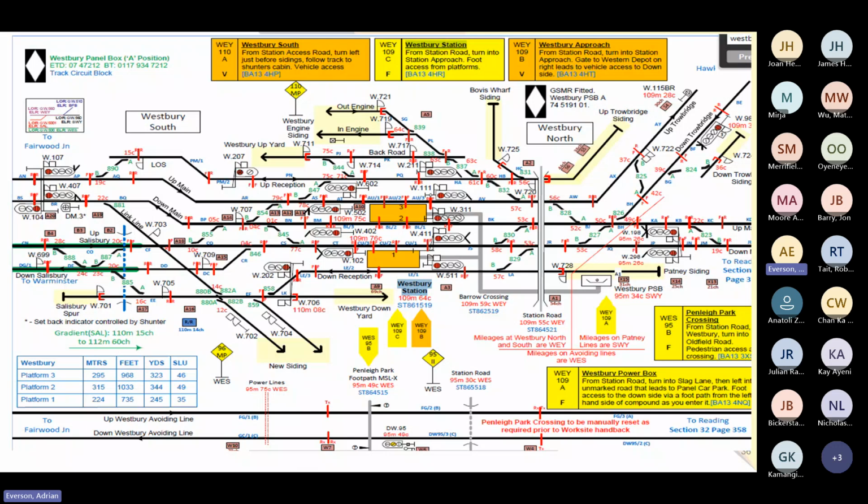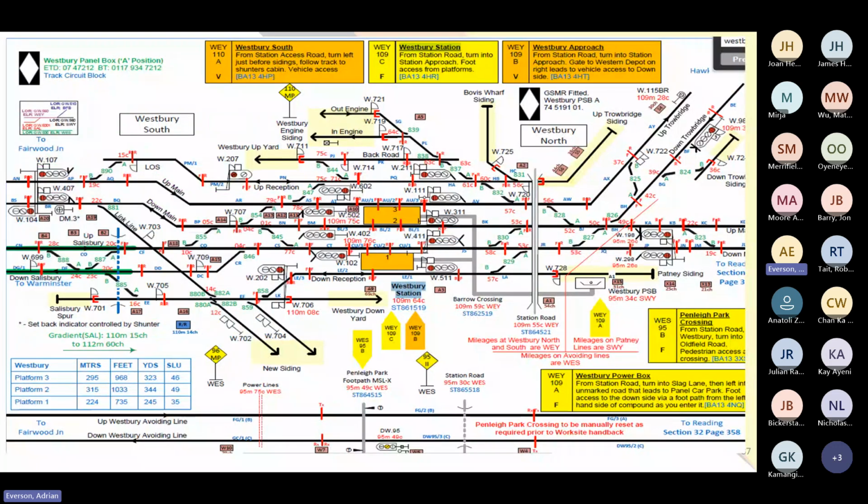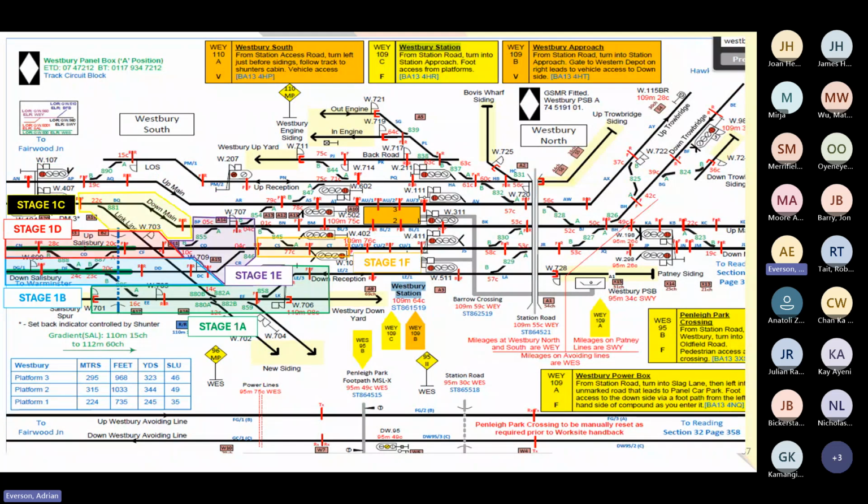So just quickly run through the stages. There are basically two overall stages for delivery, stage 1 and stage 2. Stage 1 was really doing all the downside, and stage 2 was working on the up main and the upside. Okay. And of those stages, they were split into separate stages as well: 1B, 1C, 1D, 1E, 1F, and 1G. I know Dan probably knows all those stages really well, because he was part and parcel of the process of implementation of those as well. Okay, so those are the stages.